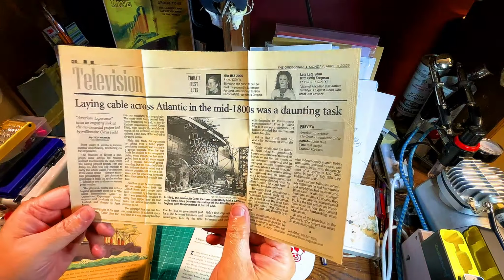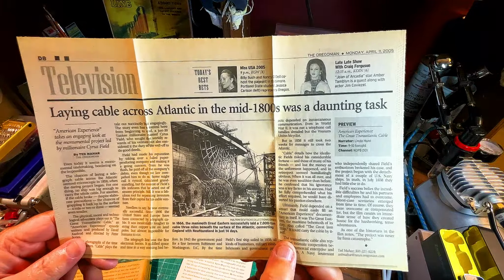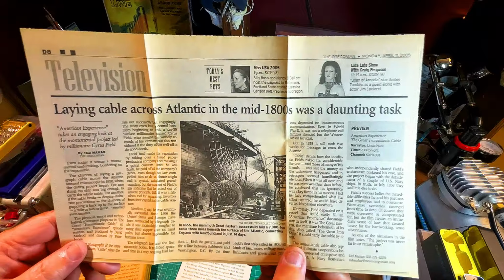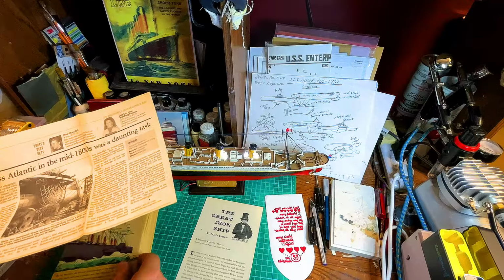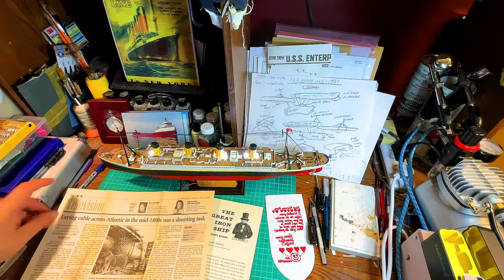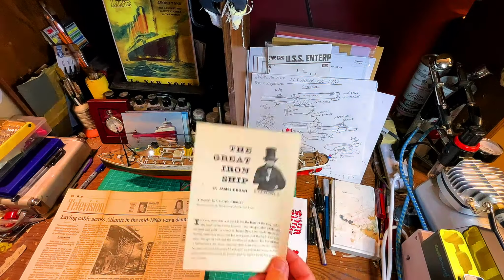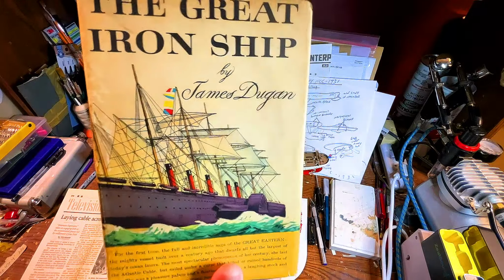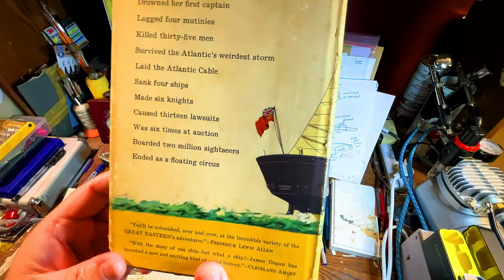So, the Great Eastern, I'll have to look that up and see if I can find that. But this is from the Oregonian on Monday, April 11, 2005. So I thought this was a pretty nice little find in the book. So we got that. We have the actual Book of the Month Club insert, and I'm going to be doing a history on this book, on this great ship, and I hope I give her some justice.